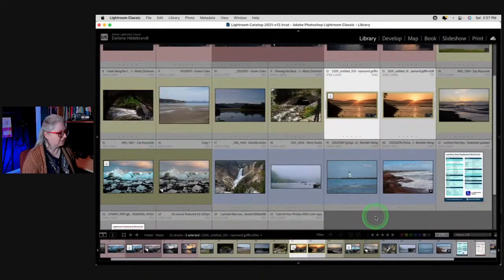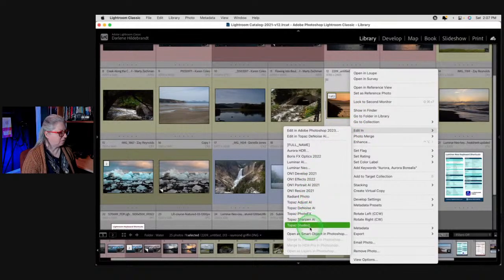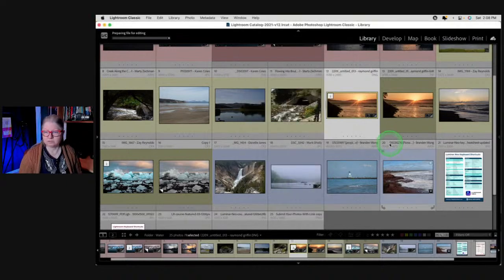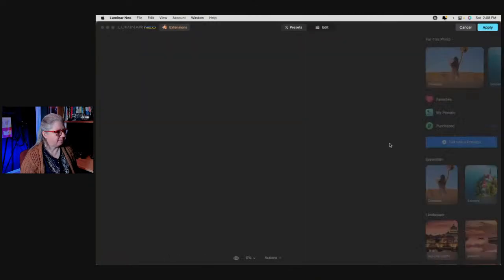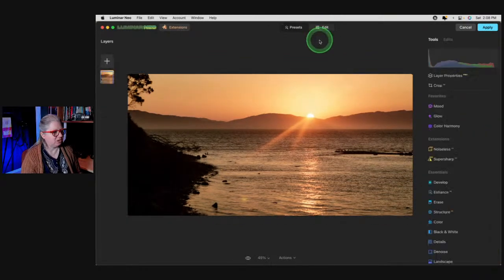But just for fun, let's take this one into Luminar and do the same thing. Where are we? There it is. So let's go to Luminar Neo and let's try the new noiseless. Now, the noiseless is an extension, okay? And some of the extensions you can't get to when you're using it as a plugin, the HDR one and the focus stacking one, because they're in the catalog view, which we don't have when we open this from Lightroom to Luminar as a plugin, right? If you want to use those, you have to open Luminar directly, and you'll see that they're here under extensions, noiseless and super sharp. Okay?